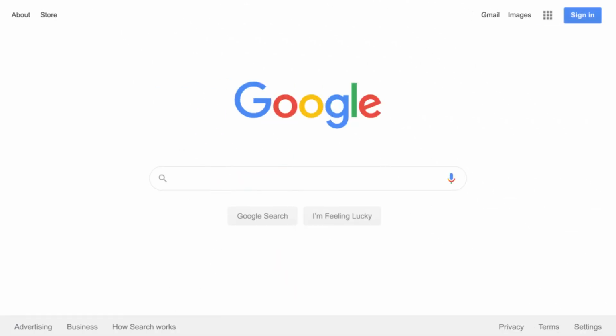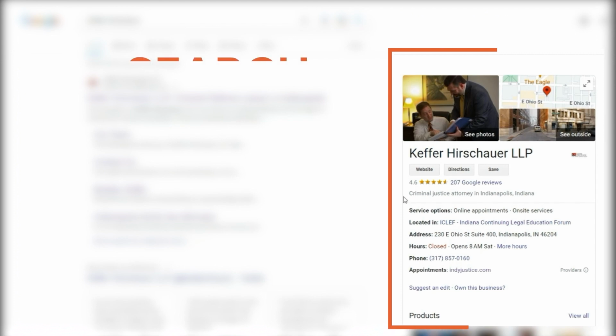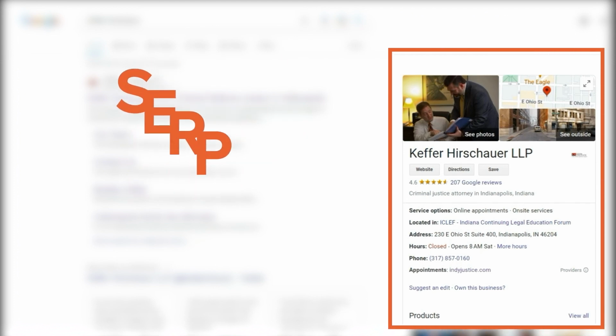If a potential client searches for a specific attorney or law firm, the Google Business Profile for that firm or attorney is likely to be displayed in a knowledge panel at the top of the search engine results page, or SERP.